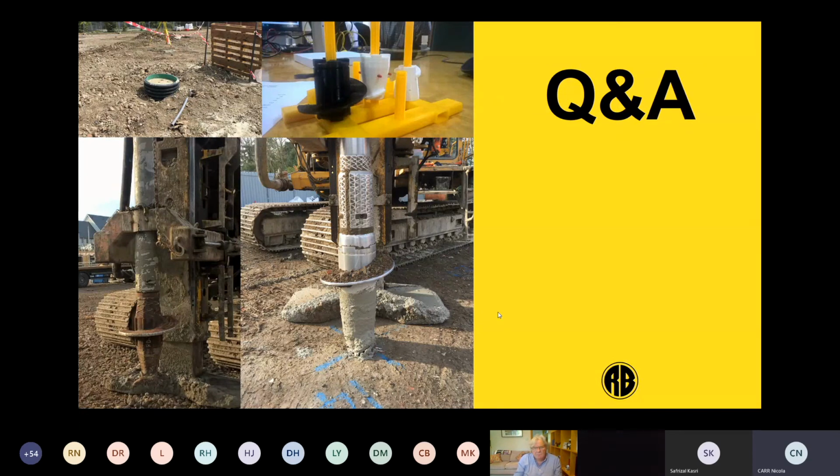So the rig's instrumented, so we can see the pressure at all times that the concrete is going in, because we need to make sure we're staying within the pile size that we need, so you don't have any necking of the pile or anything like that.